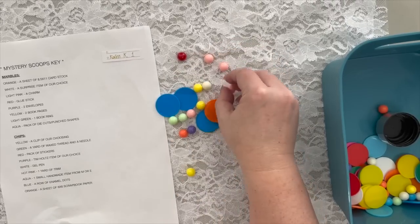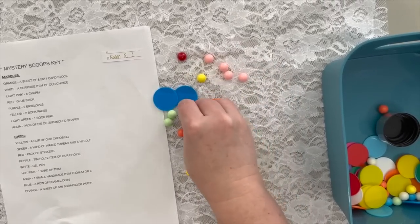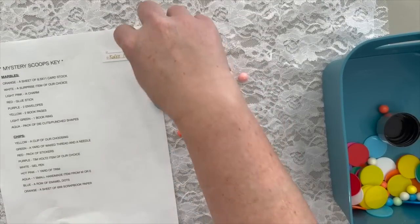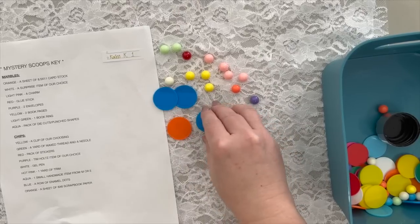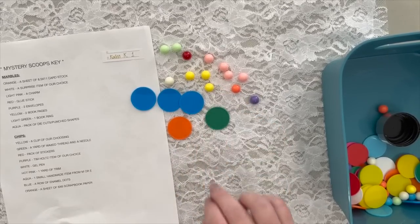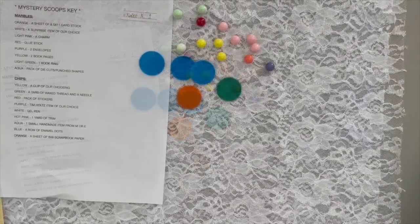She got 1, 2, 3, 4 light pink marbles, 1, 2, 3 yellow marbles, a white marble, 2 light green marbles, an orange marble, a purple marble, an orange chip, 3 blue chips. That is all, right? Yep, 3 blue chips and a green chip. All right, Bethany will be right back to let you know what you got, Miss Karen.